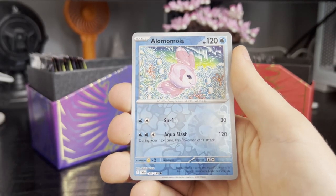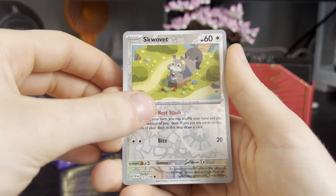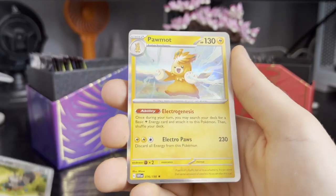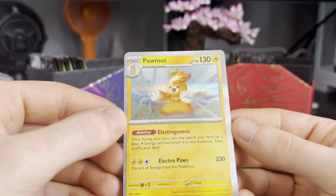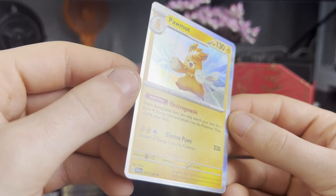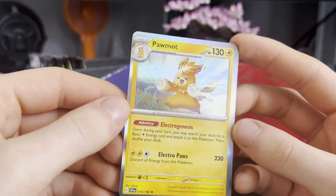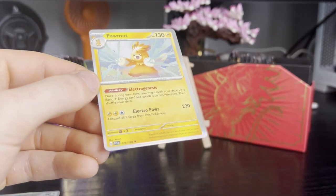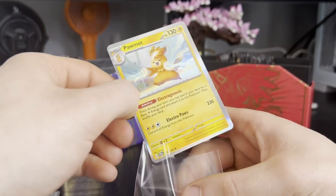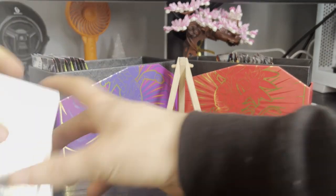Next, Ball. Get a reverse Alomomola. Yep, that's right, two reverses per pack. And a reverse cover and the new holos. Oh, this one's off center. Wow. But I really like the holos because they're just so clean, you know? Just looks so clean, like the foil. Holofoil pattern. I mean, there's no pattern, it's just clean, okay? Yeah, I'm still gonna sleeve them even though you get them every pack now.